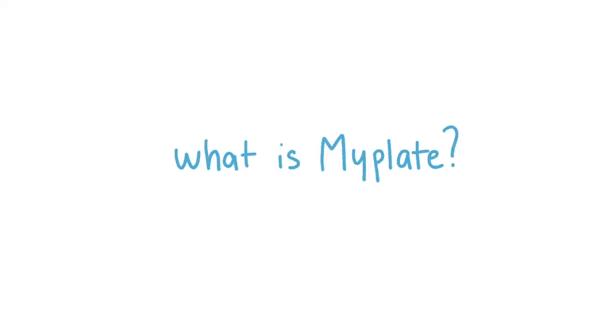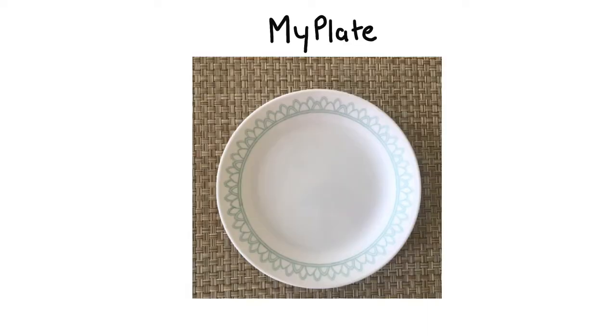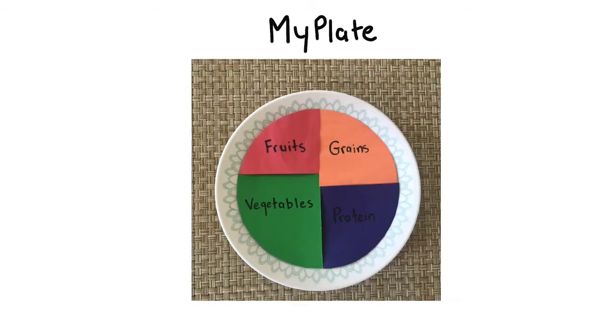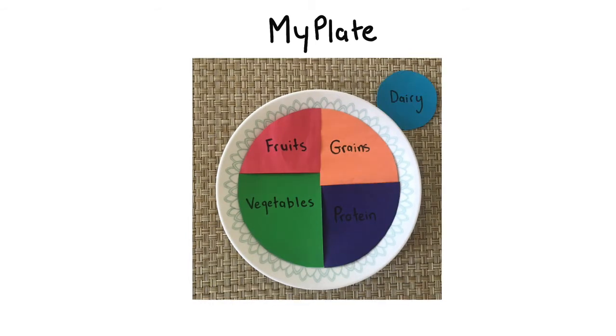But wait, before we begin, what exactly is MyPlate? Well, MyPlate is one of the tools that we can use to help us eat balanced meals every day. Take a look at this plate here. We're going to split it into different sections to represent different food groups: vegetables, fruits, grains, protein, and we can't forget about dairy on the side.